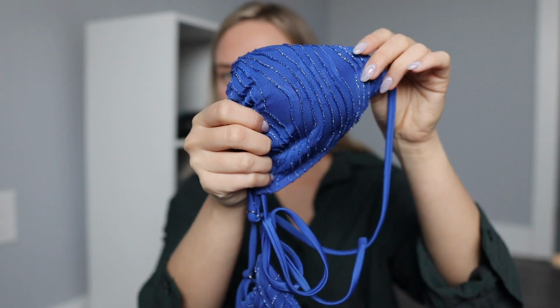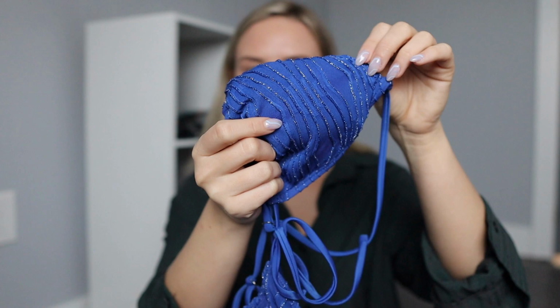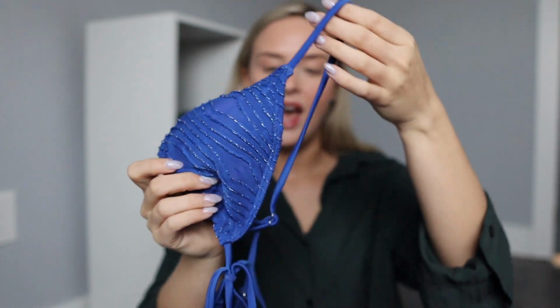I also think the color is just so beautiful. It has nice sparkly ripples throughout it. And of course the straps are adjustable, which you can't go wrong with. And it does tie up in the front, so you can pull it as tight as you need.